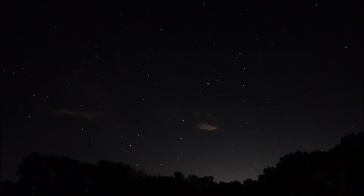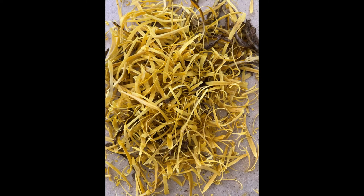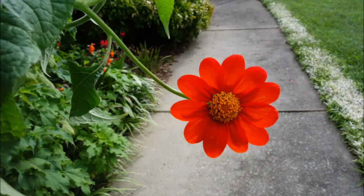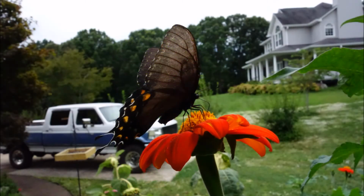But there's Jupiter. And that's looking east. That's looking southeast. Mahonia root. And more butterflies in my big front yard. Hello. And the monarch in flight. And a swallowtail.